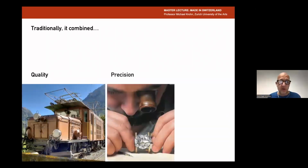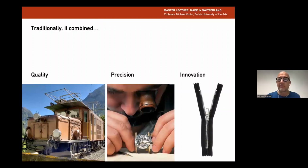And if you put all things together, you can emphasize three parts. First of all, quality. Products made in Switzerland have a really high quality. They are reliable, they are durable, they work for years and years. You even still see these locomotives today on the train because they are so long lasting. They even sell them to other countries today after, let's say, 60 years of use.